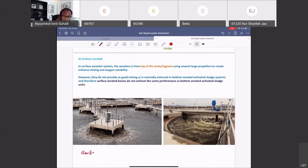Clarifier is like, to clarify, means to separate things. So it is actually to further separate suspended solids from the liquid.